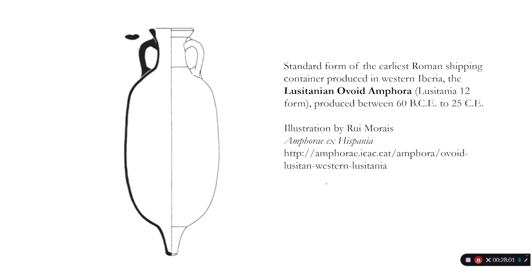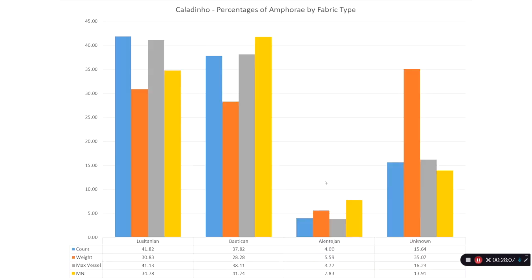We know that at Caladinho we get some of the very earliest phases of locally produced amphorae, like these ovoid amphorae here. And at Caladinho we can divide up the amphorae quite a bit, showing us that almost all the amphorae are produced in the peninsula, either around Lisbon, that's a Lusitanian one, or in southern Spain, that's the Baetican ones. The few that are not are locally produced imitations, those Alentejan amphorae, which is a weird thing to produce anyway in a region that doesn't have a lot of water for shipping. These are shipping containers. They're meant to be in the holds of ships, and yet they're producing local imitations here at Caladinho. They really want to have Roman-style things, is what this is telling us.